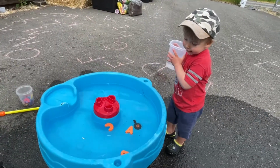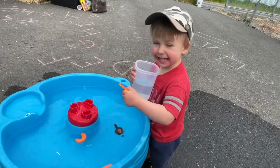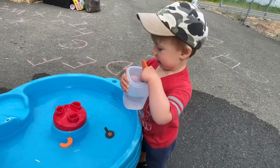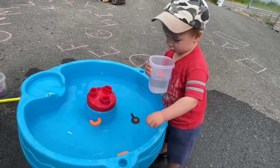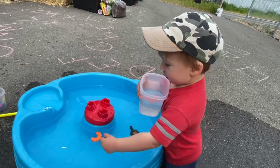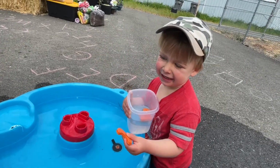Okay, we got it filled back up after my little Hulk decided to dump it. So for him just learning to identify his letters, I only do a few at a time. He's got A, B, and C in there right now, and then I ask him to find one. Otherwise, it's just too much for them to sort through at this young age. A, C, good job, smart boy.